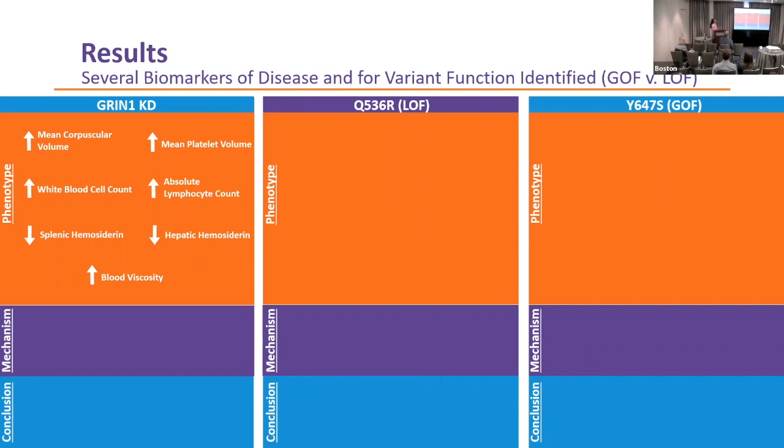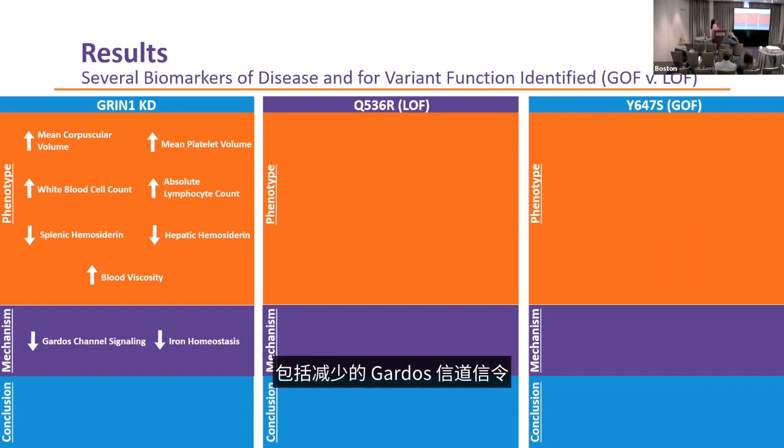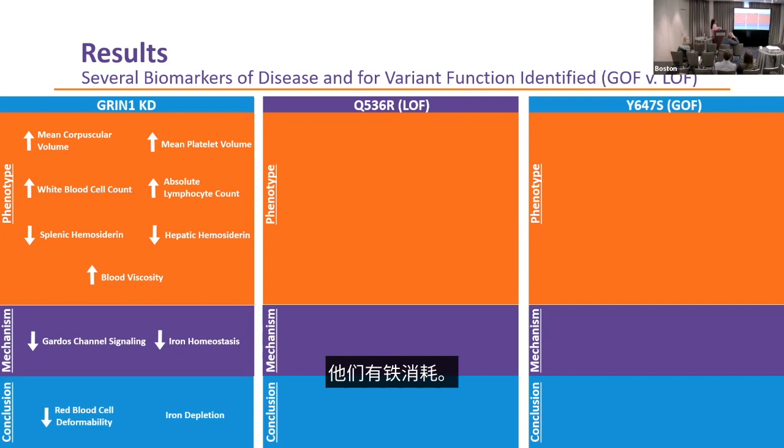For the GRIN1 knockdown mice, which is a model for haploinsufficiency, we've identified changes in iron content as well as within white blood cells. And we've also seen atypical blood cell volume and blood viscosity. Proposed mechanisms contributing to these abnormalities include reduced Gardos channel signaling and reduced iron homeostasis. And in conclusion, I believe these mice have reduced red blood cell deformability and they have iron depletion.